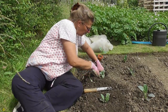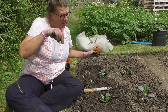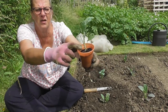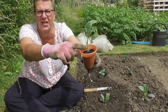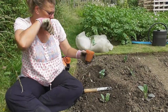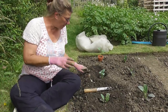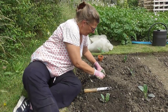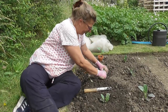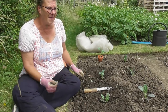And then when it comes to planting, I'm planting quite deep. So for example, let's look at this one in the pot. For this, I'm planting it a good inch or so deeper, right up to where these leaves start, just to help really secure it. And as most folk know, with all of our brassicas, they need a really, really firm anchoring.